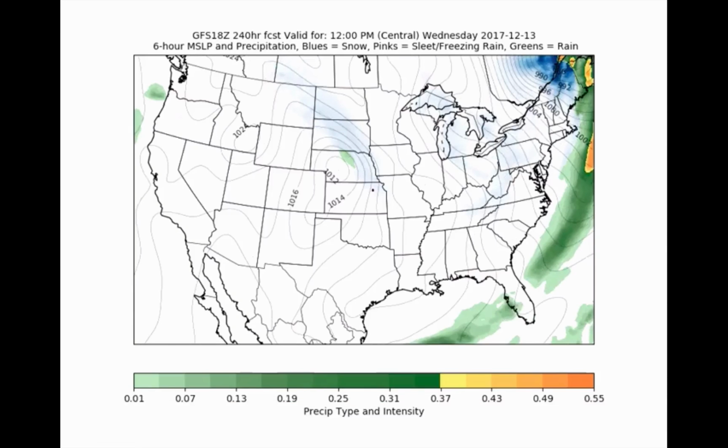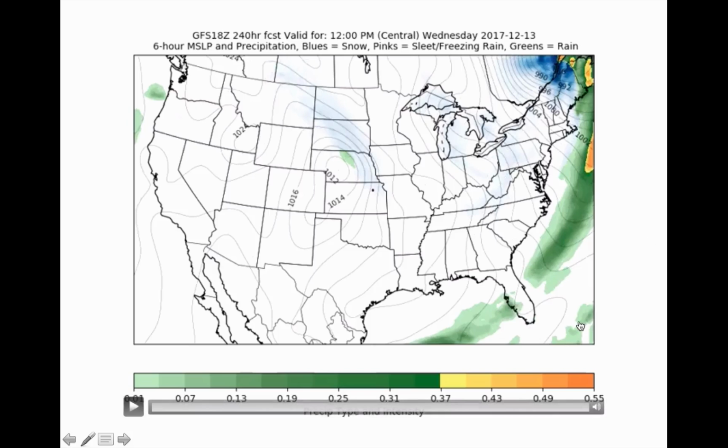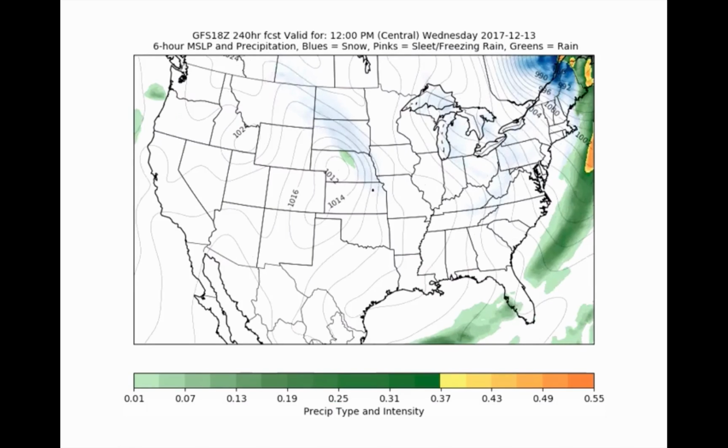So there's a lot going on here. Very active pattern as we move forward and set up into this big ridge out west, deep trough over the east, and settle into what we would call more normal December temperatures. So it's certainly going to get cold, but this isn't going to be record-shattering cold. This is just a little bit colder than average, but certainly cold.